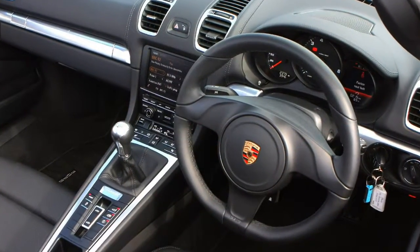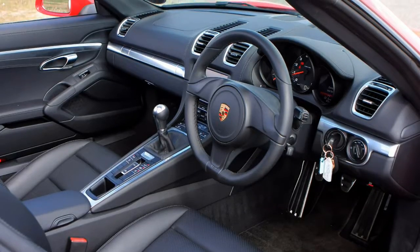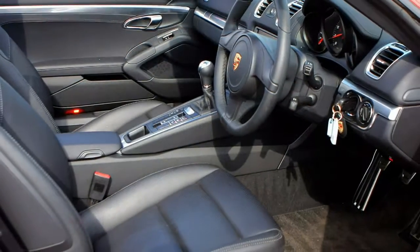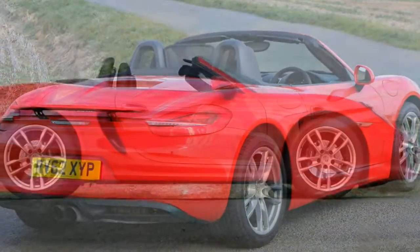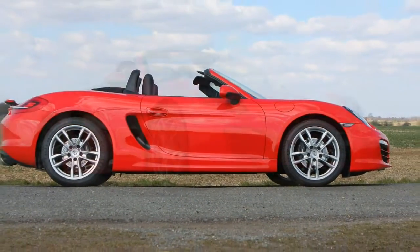The Boxster is a comfortable car thanks to well-designed seats that offer plenty of lateral and upright support. Our only real gripe is that the clutch pedal on the manual is still too heavy, and that can grate when you are driving around town.